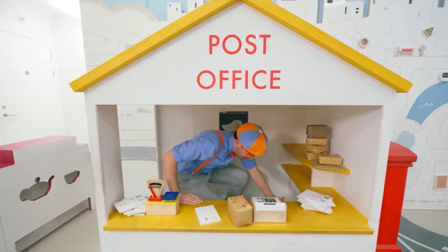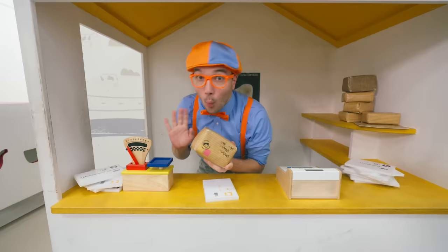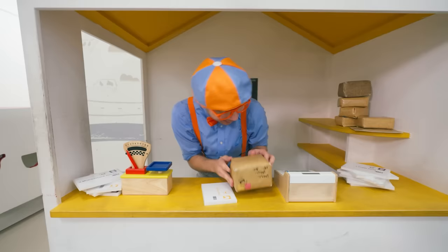Hello. Whoa. Looks like there's a lot of packages here and a lot of letters. Well, we want to make sure all the packages can be sent out, but we need to make sure they're weighed to see how heavy they are first. This one looks good to me. No way. Check it out. These packages are animals.